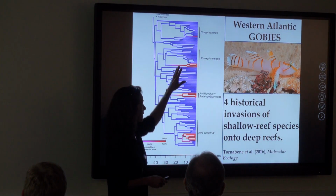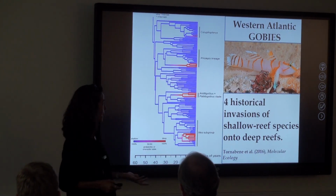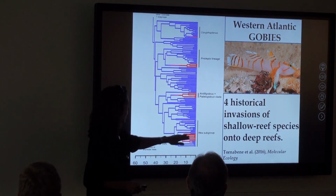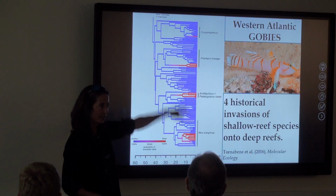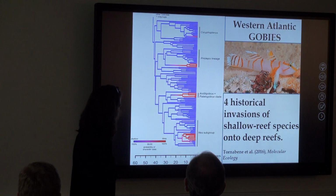And in 3 cases, the deep reef species radiated so that we now have entire evolutionary clades of these deep reef gobies. And amazingly, every one of these deep reef species are new species that we discovered with drops. So this was thought to be an entirely shallow water group of fishes, but obviously it's not.